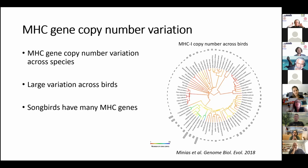And whereas many species of bird have relatively few MHC class 1 genes, so for example, chickens have 2 classical MHC class 1, many species have quite a few more. And this is particularly the case when you move up into the songbirds. So you won't be able to make out the species names, I don't think, on your screens. But if you can see this region where the branches are kind of greeny, bluey yellows, these are all amongst the songbirds. So there's been this big expansion of MHC genes within songbirds. And that's understandably attracted a lot of interest from us in the research community.